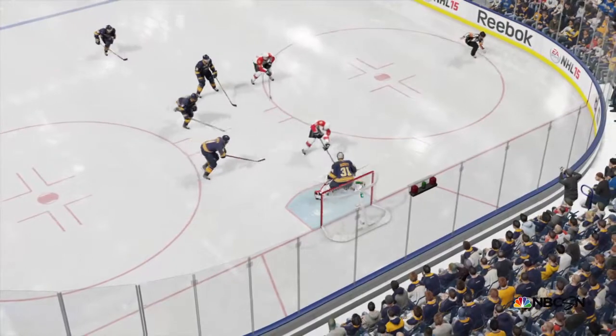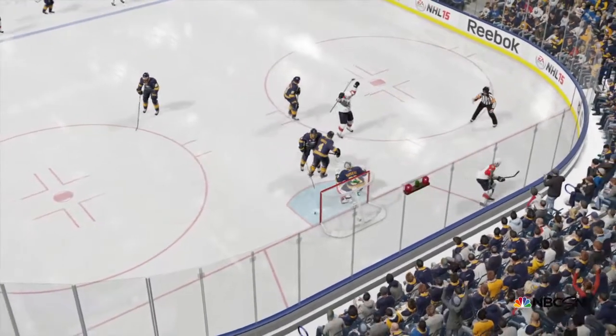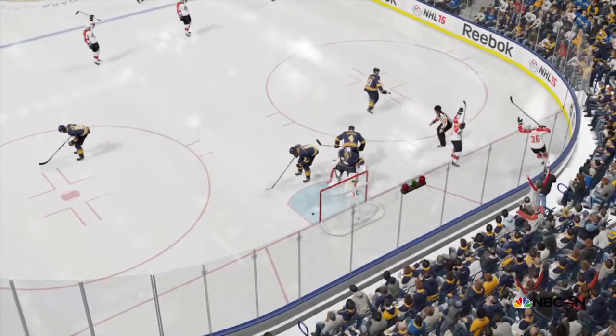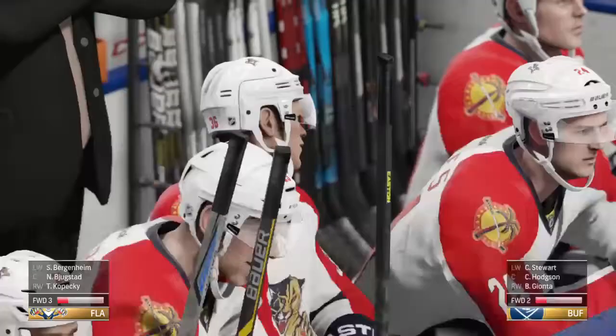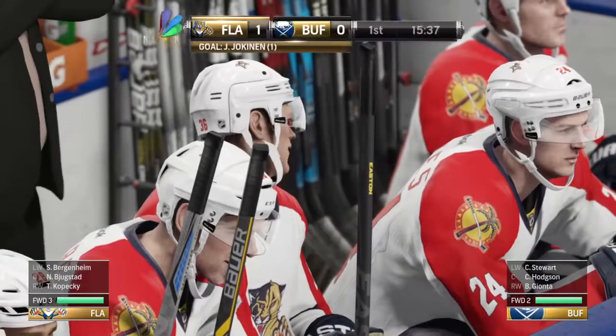Jokinen's decision was pretty easy this low in the slot. Just snap it off, and he did. Campbell's able to clear open ice, and he lays a sweet saucer pass on the shooter's stick. Florida's got the first one. Boy, I saw this coming. They had the momentum.